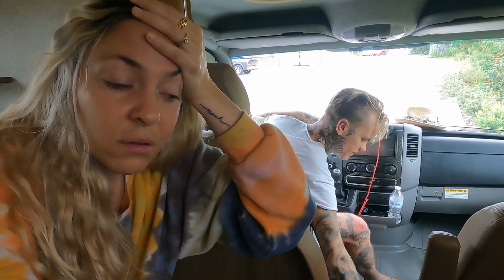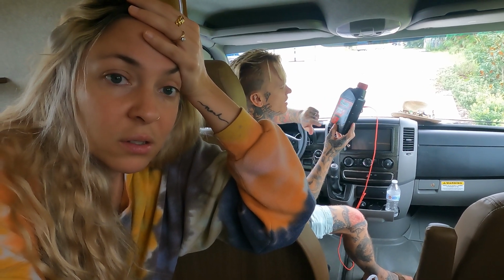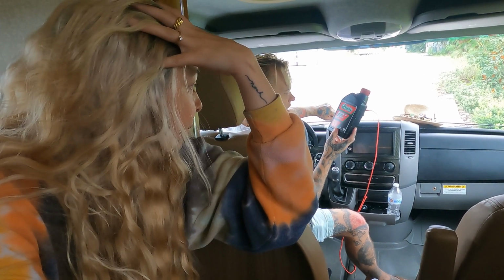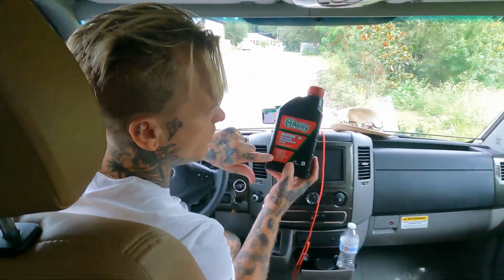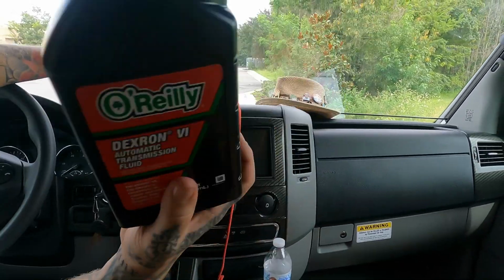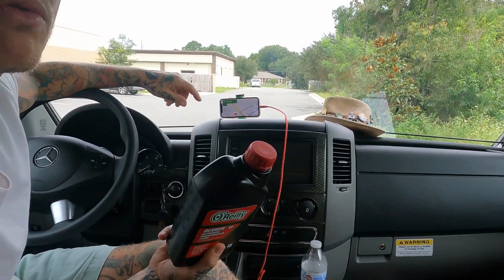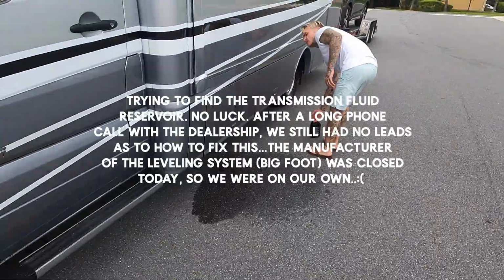So we've got our Dexron 6. That's the right fluid. What is it? It's like transmission fluid? Yeah, automatic transmission fluid. If your car calls for Dexron 2 or 3, they don't make those anymore, so they make 6, which covers all of these as well. So I got 2 of these, and I'm all set to top up the fluids, but we cannot find anywhere online where I do that. I have no idea.